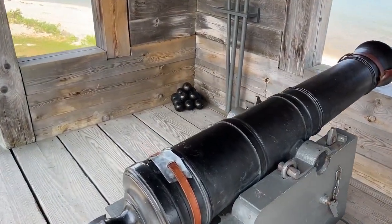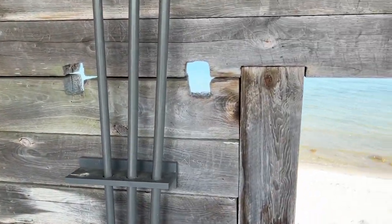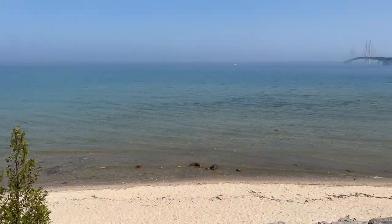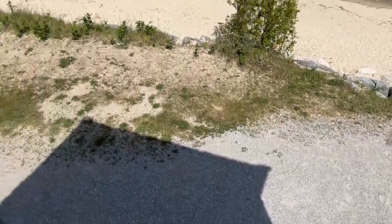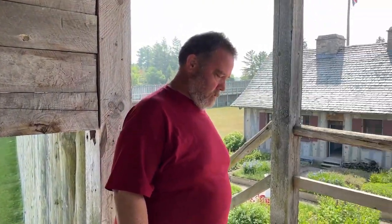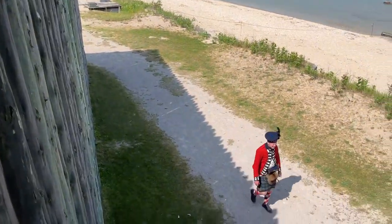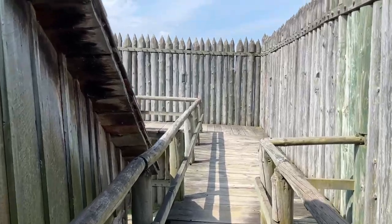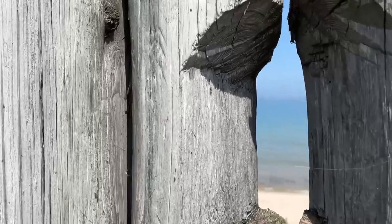Okay, here's the cannon. You can look out over the lake, and the bridge, all the way down there. Cool, isn't it, Don? Yeah. Wow. And there's this one. Okay, we go back down, but we're gonna keep going this way. There's a bunch of little lookouts, places to stick guns through.